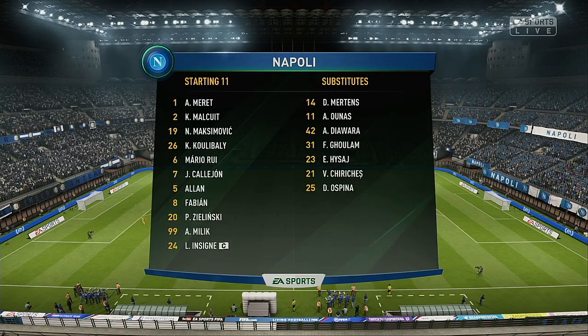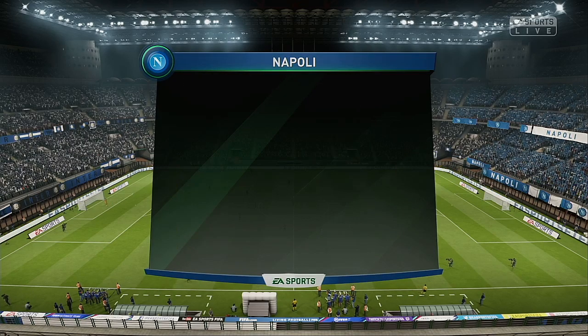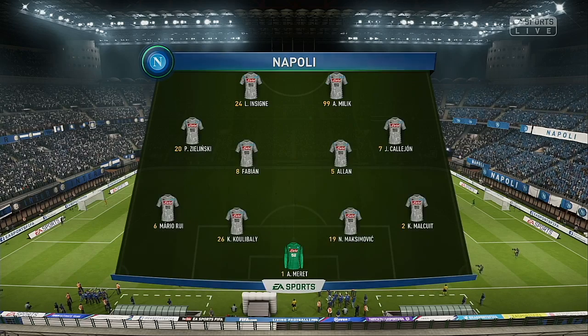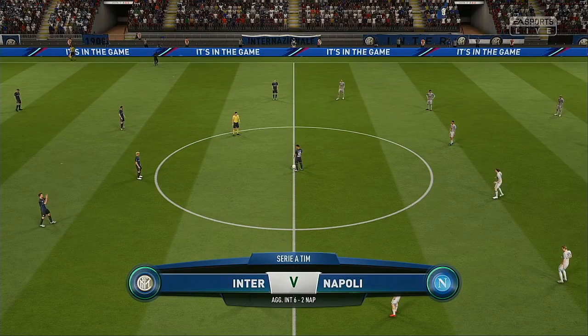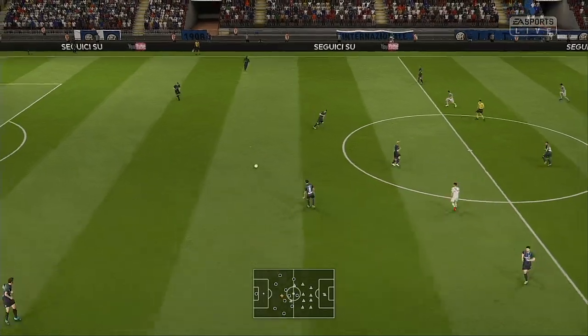It's Napoli's lineup. Probably one of the two front men will slip behind the other and augment the midfield when required. I think so. If they start getting overloaded in the middle of the park, that's always an option for this manager, who does like to fill his midfield. Inter have kicked off here.